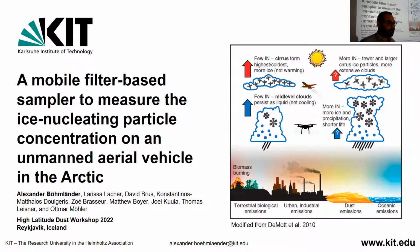Hello everyone. As Pavla already said, I'm going to talk about ice-nucleating particles. Max already mentioned the PINE chamber, for example, where we measure ice-nucleating particles. And my setup is basically a different way to measure ice-nucleating particles, by just collecting them on a filter and analyzing them back at the lab.